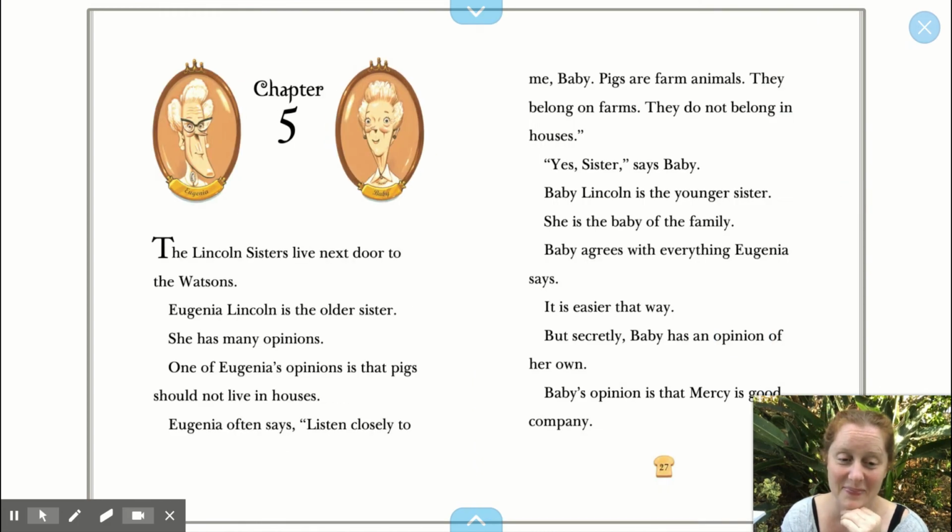Okay, now is a good time for you to stop and just think to yourself, what could happen next? What could happen? Mrs. Watson and Mr. Watson are stuck upstairs in their bed, falling through a hole, and Mercy's on her way to Baby Lincoln's house to get some cookies.